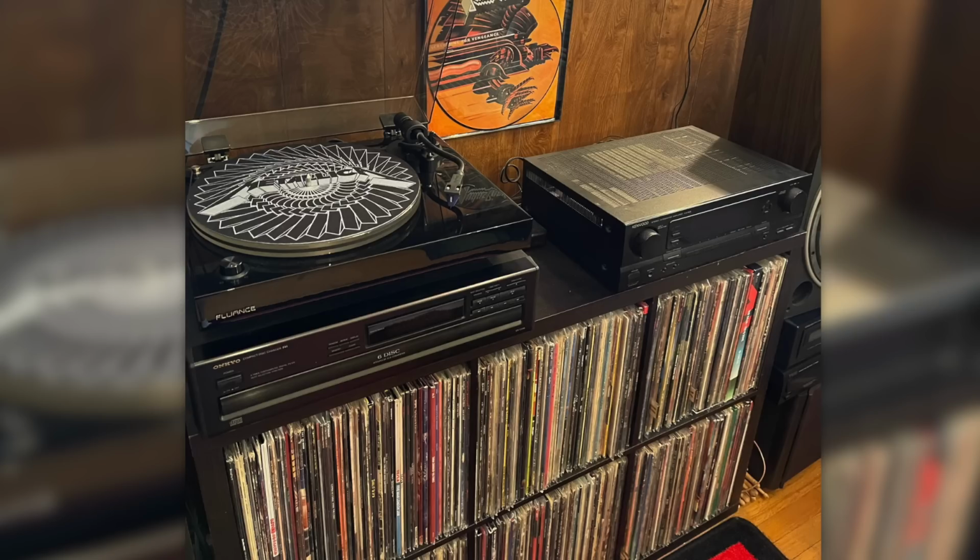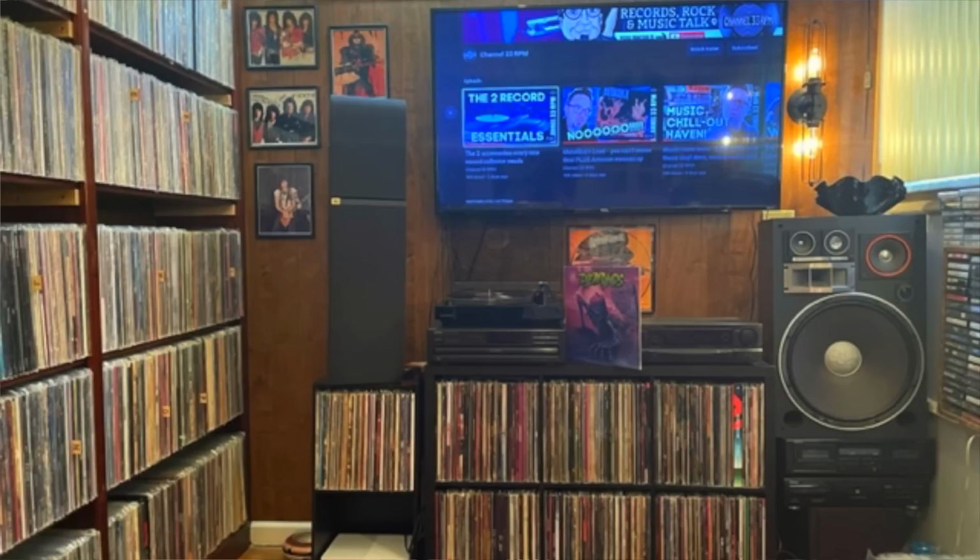He's got a Fluence RT85 turntable, and after doing enough of these Vinyl Dens episodes, I think I can conclude with some authority that the Fluence RT85 has to be one of the most popular turntables in the vinyl community, if not the most popular turntables. And it's a really good record player. I mean, tons of bang for your buck.